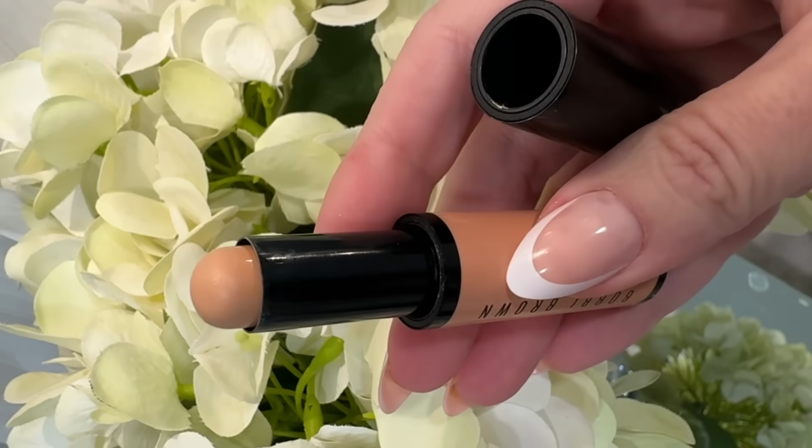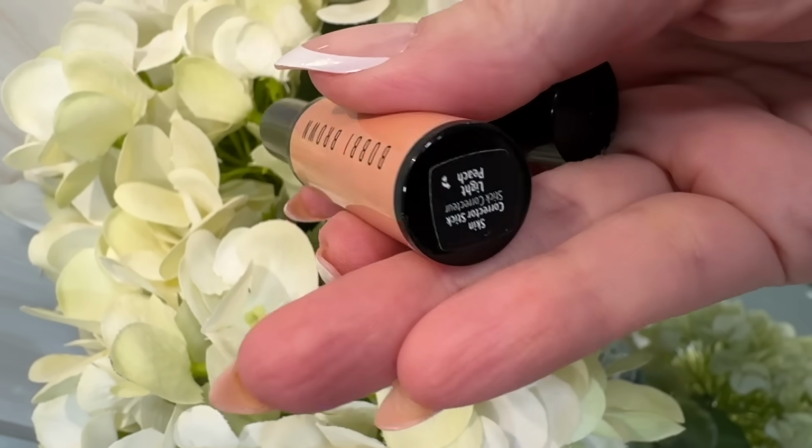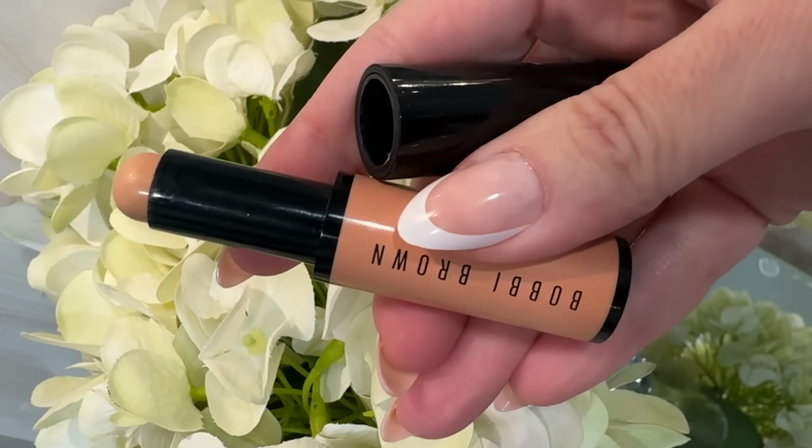Up next is this Bobbi Brown Skin Corrector Stick. This comes in 12 shades and retails for $33. Anytime I speak about another brand's color corrector in my videos, I inevitably receive at least 3 to 5 comments from people telling me or asking me if I have tried the Bobbi Brown Corrector Stick.